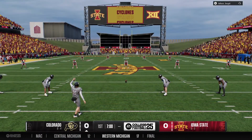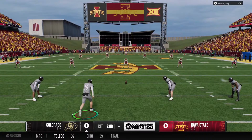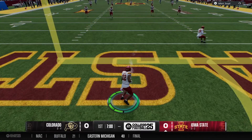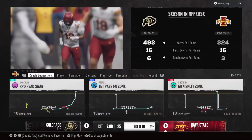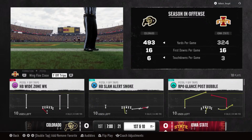And the Buffaloes will put total leather and we'll get started. Just unloaded on that kickoff. Don't have to worry about a return on a kick like that. They'll bring it out to the 25.